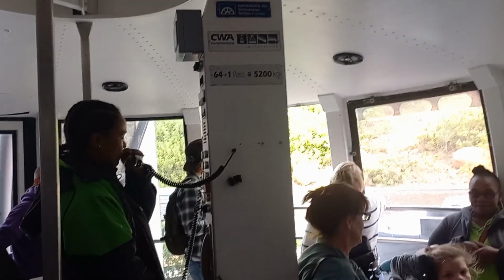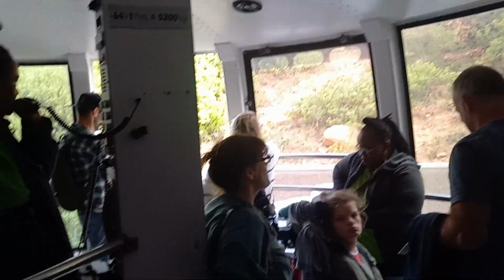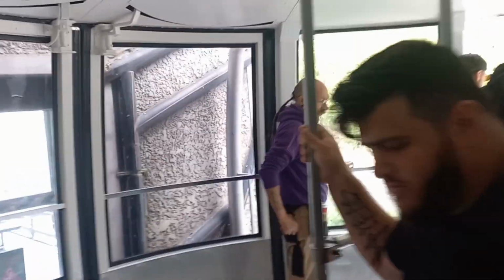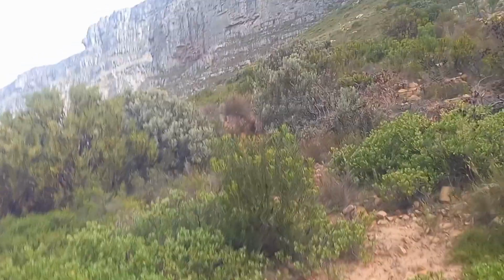Ladies and gentlemen, good afternoon. Welcome to Table Mountain Aerial Cableway. Just a reminder that the floor will be rotating, so kindly step away from the sides and let go of all silver handrails. Thank you. Sorry, sir. Can I stand here, sir? Yeah, yeah. Thank you so much.